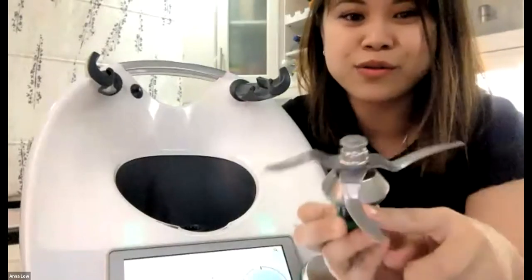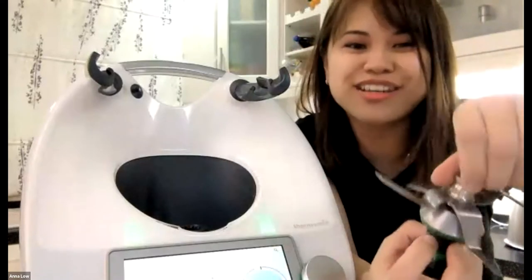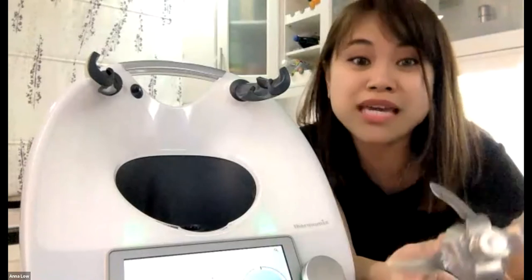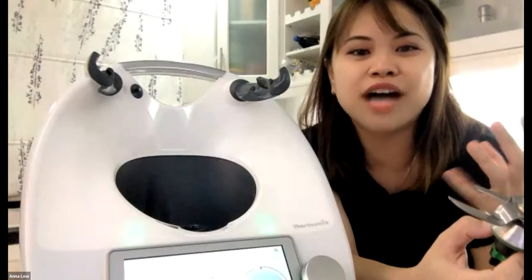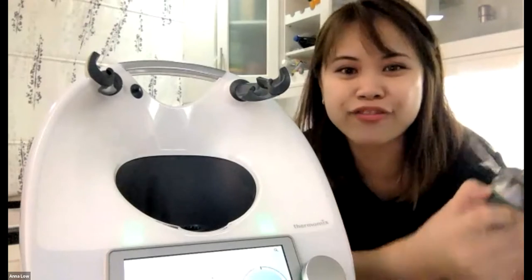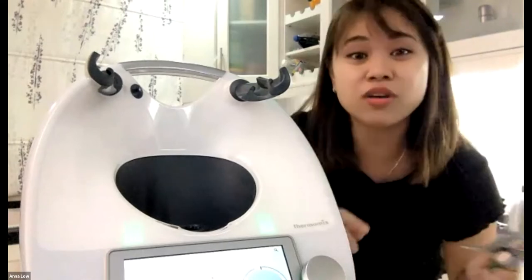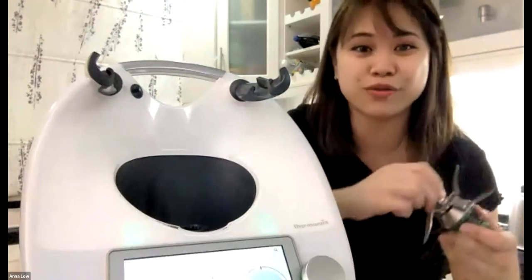our blade has a sharp side and also a blunt side. So when it's reversed, it will go anti-clockwise. When it's on blade, it will go clockwise so that it will cut whatever we want to chop, mince, or turbo, or turn rock sugar into icing sugar, any hard things, let's say herbs or cinnamon quill or cinnamon stick, you can turn it into powder as well with our blade. Only Thermomix is patented with this amazing design that we can go forward and also backwards.